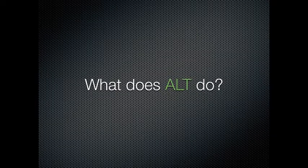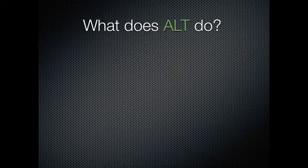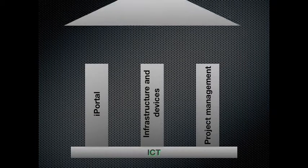What does ALT do in your e-learning journey? The three pillars of our e-learning solution include the iPortal, infrastructure and devices, and project management.